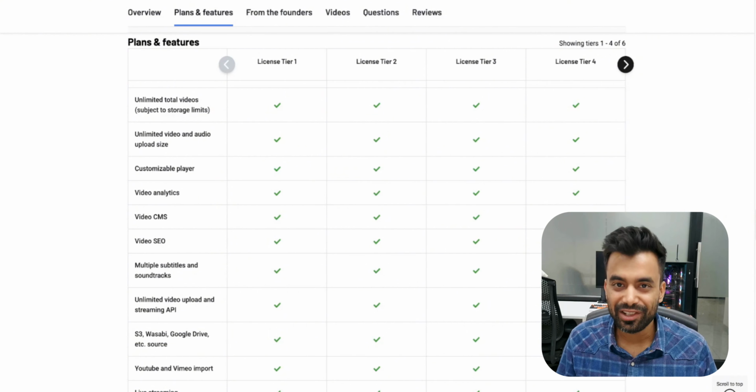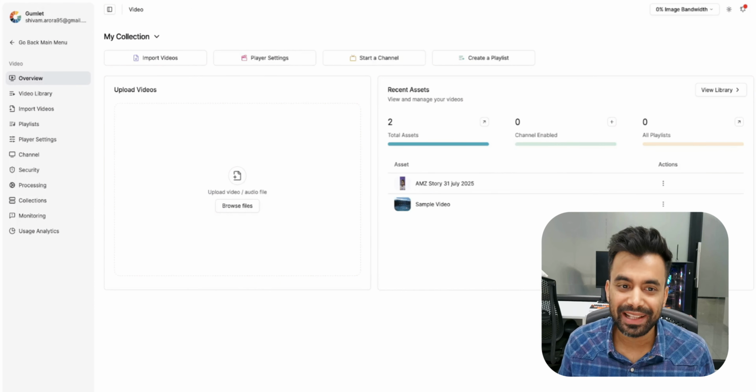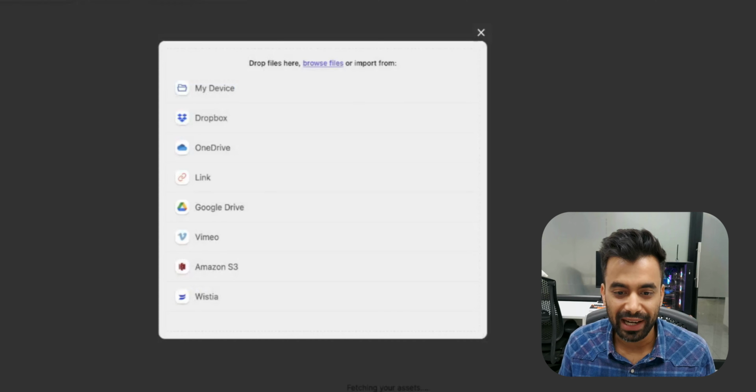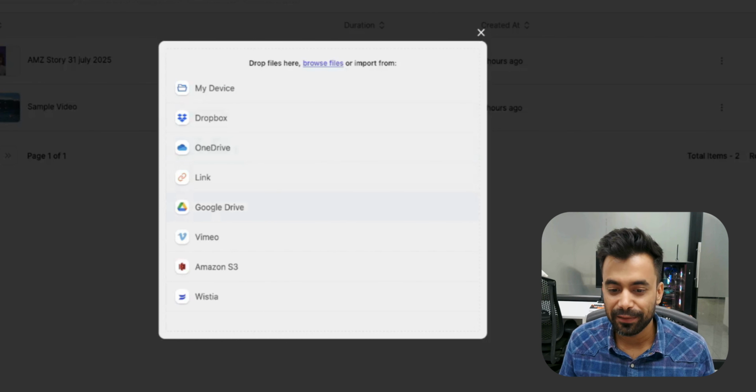Now let's see the features and talk about the features along the way. So this is what the video dashboard looks like. As you can see, we can upload videos right here. This is the section. You can just drag and drop the video here, or you have the options to import it from Dropbox, OneDrive, Link, Google Drive, Vimeo, Amazon S3 and Wistia. So we have all these options, which is great.